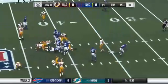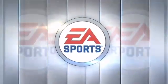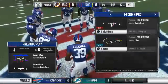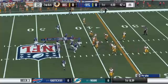Sometimes they line them up together for a power set. Sometimes they put one on each side of the line of scrimmage to balance things out. No matter what, though, when you see 2 tight ends on the field, your first thought is to think run. In this case, the offense was able to run successfully. And here comes play number 6 on this drive.